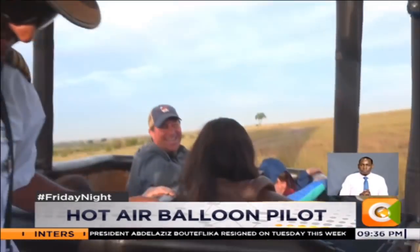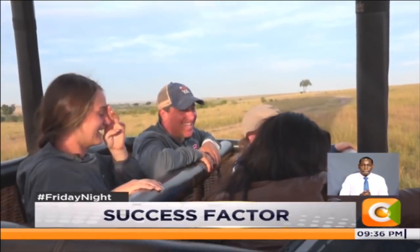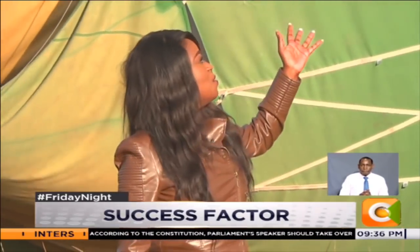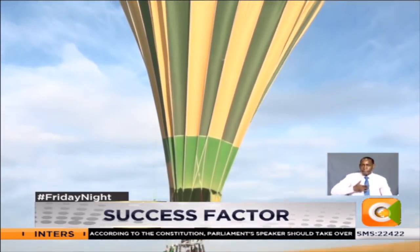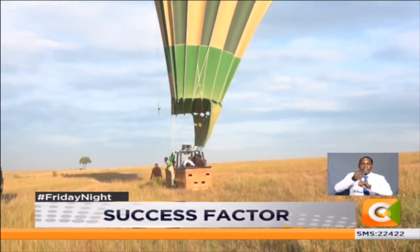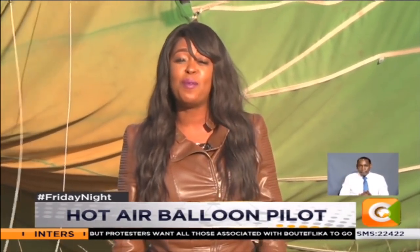Stay in that position. There we go, folks. I just flew in a hot air balloon, and the sense of fulfillment you get when you fly in one is incomparable to anything else. It should be on your bucket list.